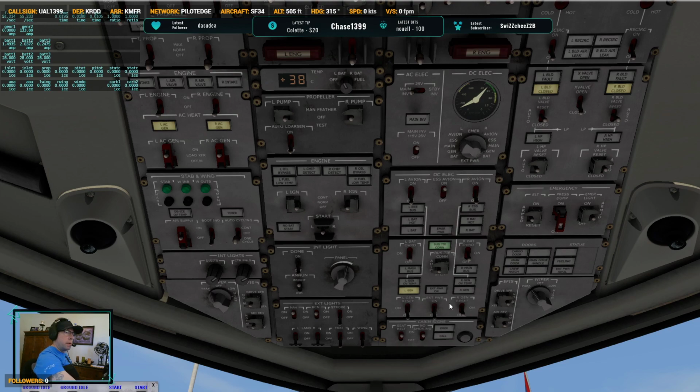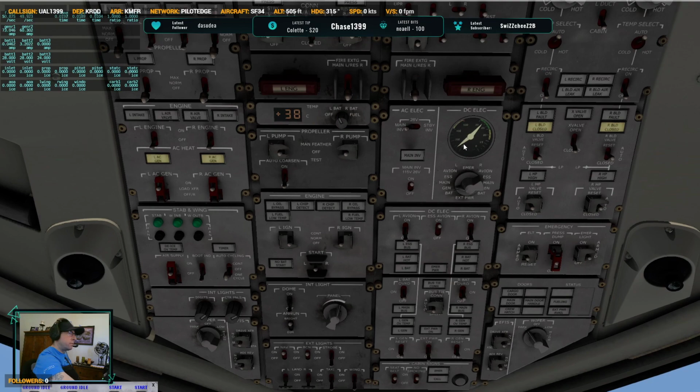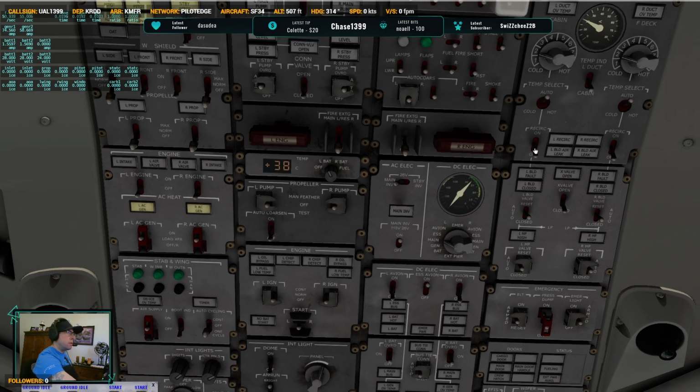All right, so let's do the same thing. Bring that to left gen. Reset the gen, and then it should bump up at some point. There it goes. All right, so now we have gen on both, so we'll go to main, and we'll reset the bleeds. Turn on the recirc fans, and put it about midway on the environment. So now we've got air conditioning. Don't really need it. 73 Fahrenheit here at Redding today.